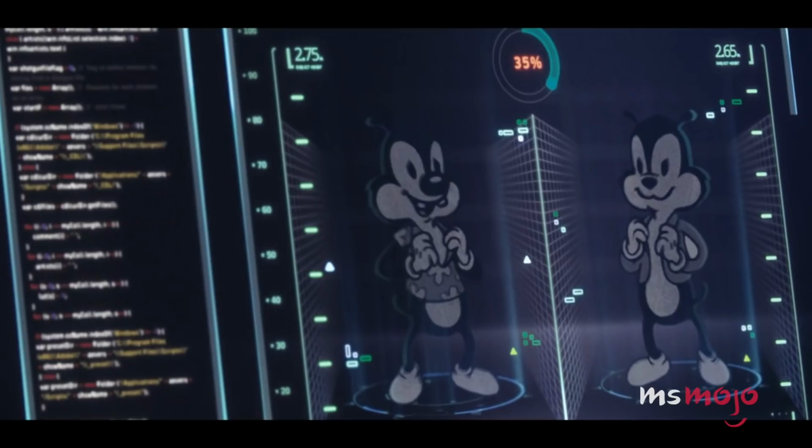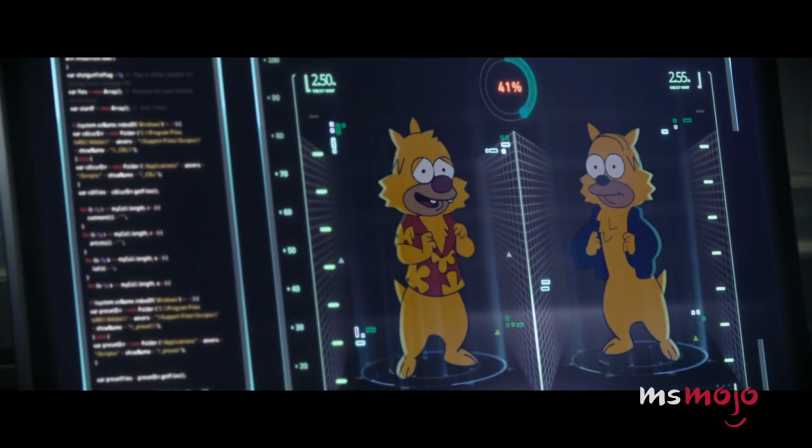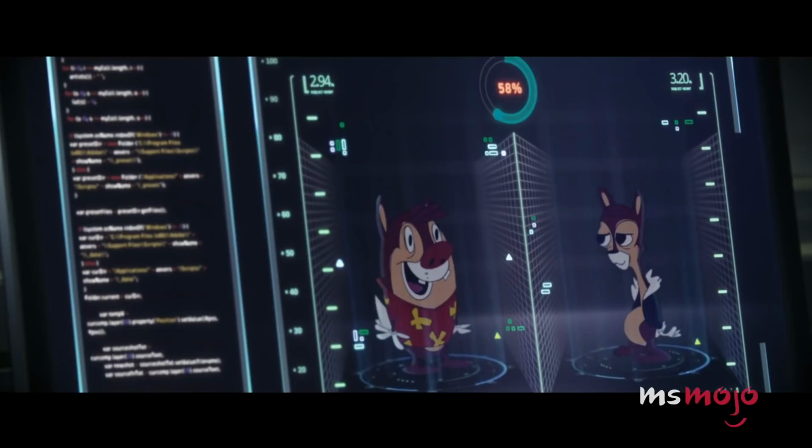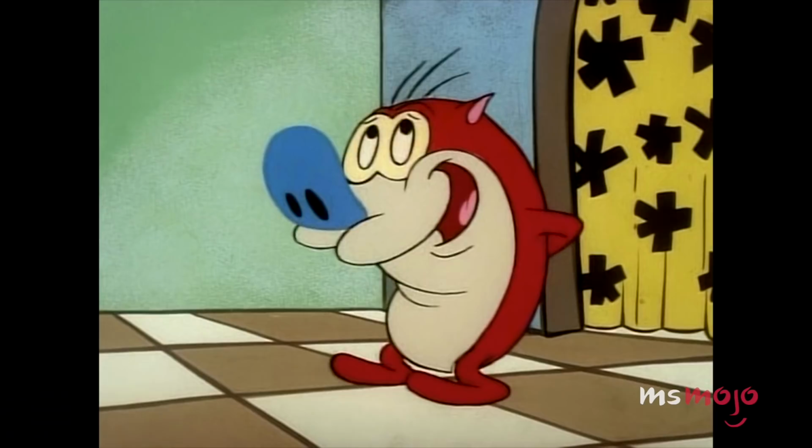Although Chip and Dale started their cartoon careers in color, one design takes them back to the black and white era. A standout design sees them Simpsonized, while a superhero makeover turns them into a dynamic duo resembling Deadpool and Batman. We even get a nod to the madcap style of Ren and Stimpy. We've heard of sick little monkeys, but sick little chipmunks?